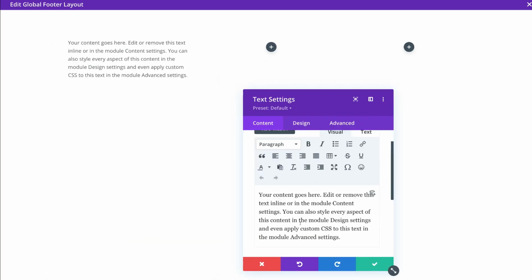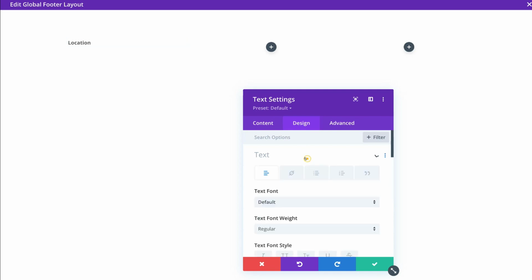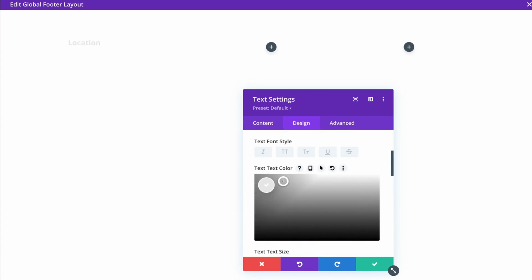Then here what we want to do is actually add location, and then we'll go ahead and make this text bold, head up to Design, come down to Text, and then navigate down, and we're going to make this text size larger. I'm happy with 20, and I want to change the color to a light color. I'm happy with that. Then I'm going to come down and click the green tick.